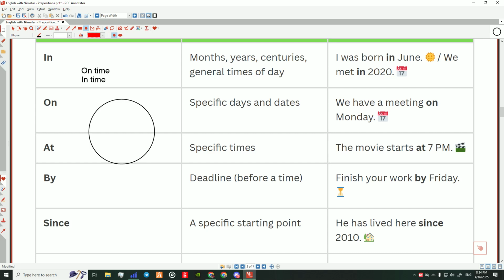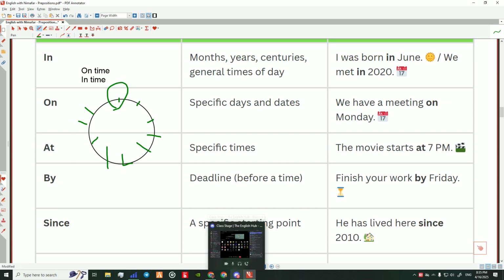This is a clock, yes? For example, if we have something like this and we have two, we can say like this. These are called dots. We can say on the dot, which means exactly at a specific time. So this is on time. Very specific, as many of you said.